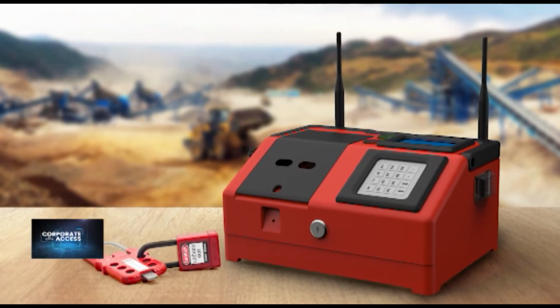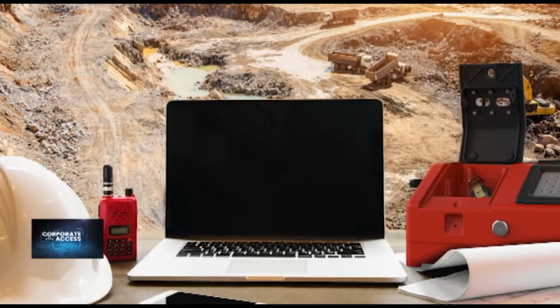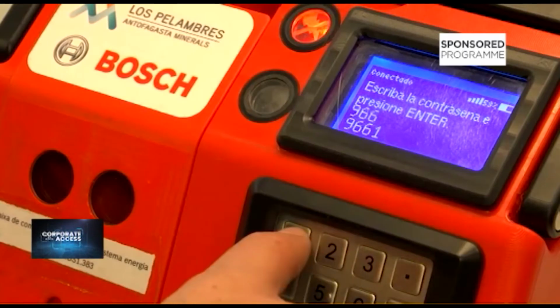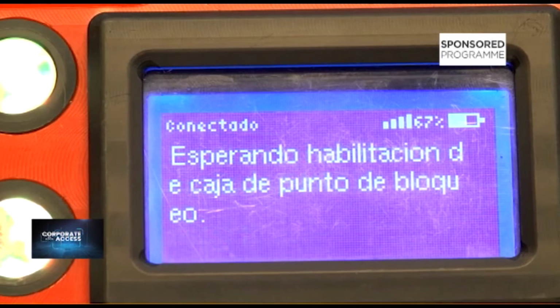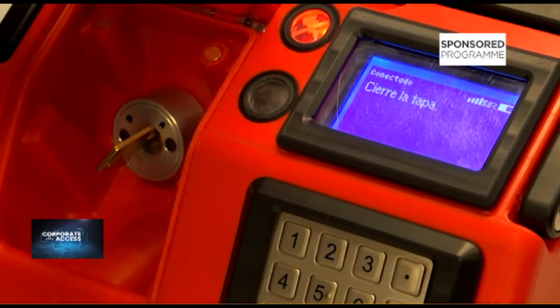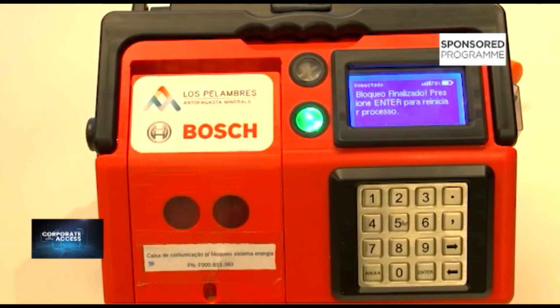And more than just speeding up the lockout process, we increase the level of safety. How? First of all, the key that comes from the electrical panel will be stuck on this device. It cannot be opened, only when you revert the process, so you cannot override the process. Secondly, you can confirm if the isolation has been correctly done with the control room, where they see which assets and panels have been switched off.